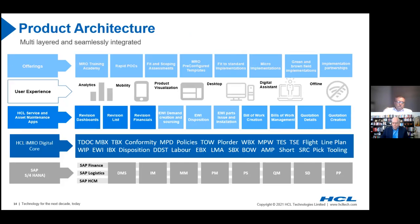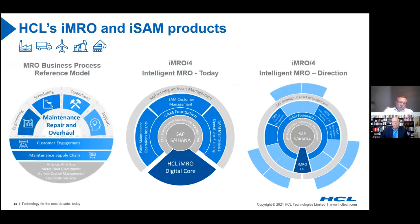In the SAP world, does their AIN, Asset Information Network, play a role? Yes, and we see that if I just go back to this architecture, things like Asset Intelligence Network and ASPM, so you're looking at strategy maintenance, that's all sitting in this SAP Intelligent Asset Management layer around the solution, and that all works with the IMRO and ISAM product. So we're using the same data objects, the same structures, and if we need to collaborate around an asset, whether that's a component or an aircraft, we can use Asset Intelligence Network for collaboration.